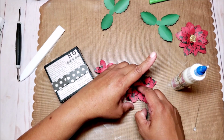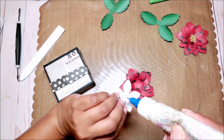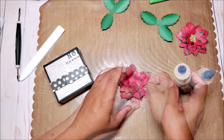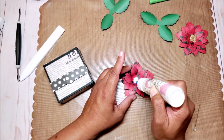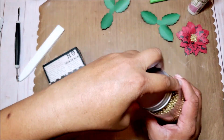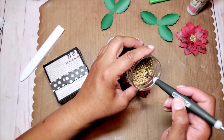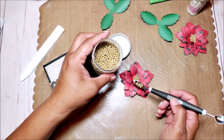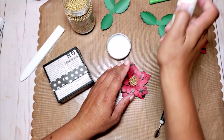And see how this poinsettia has so much dimension simply by curling the edges? Now I'm going to put a large dollop of glue here in the center. And I'm just going to take some of these little foam beads and just add it in the center. You want to make sure you press it down.